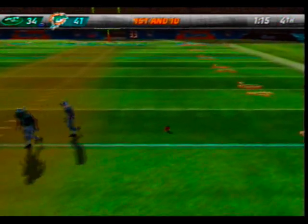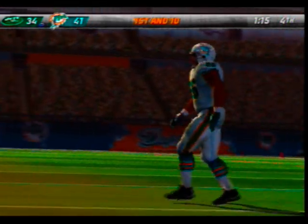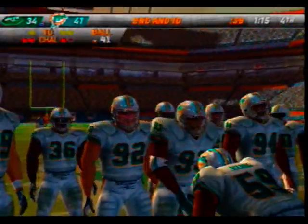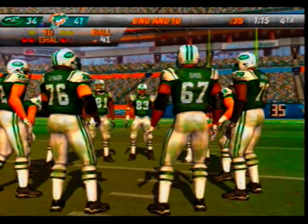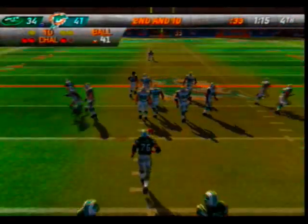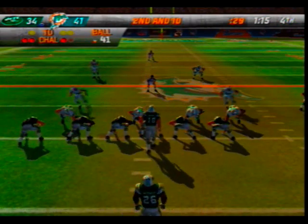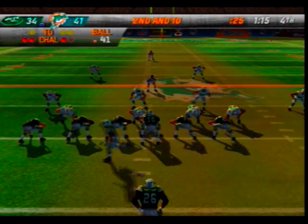Blitz is coming. Gets the pass off. Incomplete. Time is working against them. Yeah, I'm thinking they're going to keep going to the air. It might be a little too late. Second and 10. Ball on the 41-yard line. Pritchett, the lone back. Shannon comes in motion.